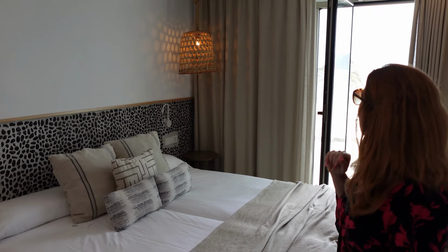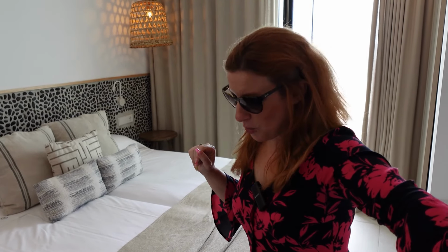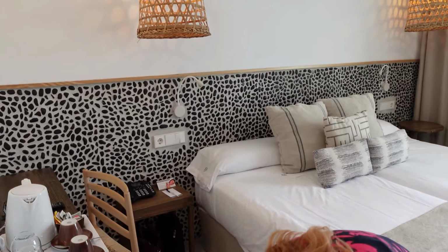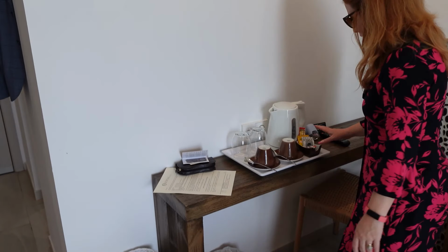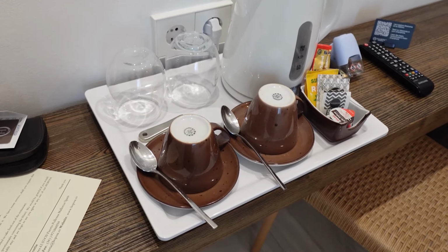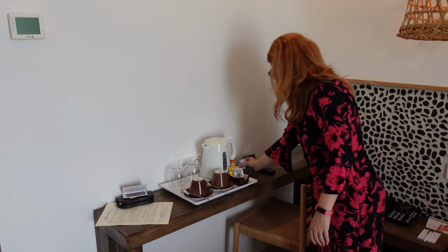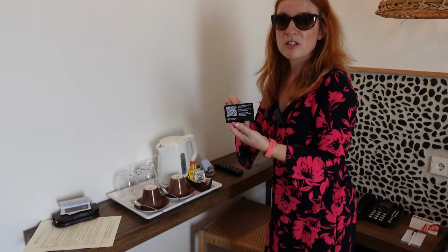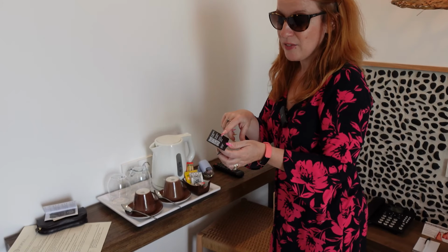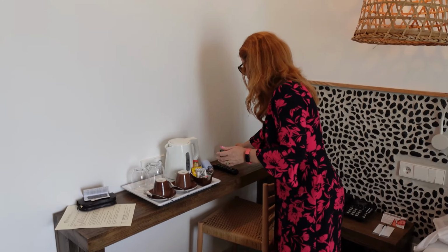Then we've got these beautiful sort of boho chic lights. I think they're just really cute. I love the vibe of this room with all of these beautiful accessories. Down here we've got our beach spa towels in this lovely little basket. And then over here we've got tea, coffee, even a plug-in to make the room smell pretty. How cute. As in most hotels that we've come across since COVID, all of the activities, menus, etc. is on your QR code.